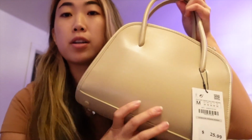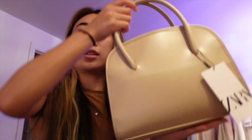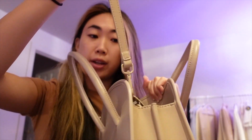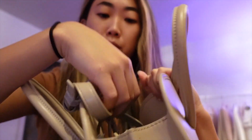We also went to Zara and I got this purse. I thought it looked cute. Because I like this color and it's simple. So it would look nice just carrying it around. And it's actually pretty spacious. There's one tab here, one pocket here. And then it also has a string. And I like this detailing, how it's all the same color. It's all nude.